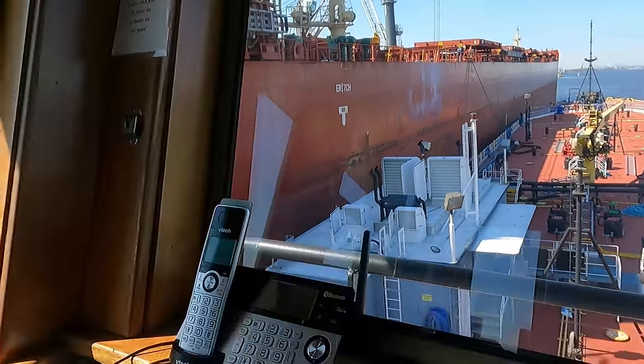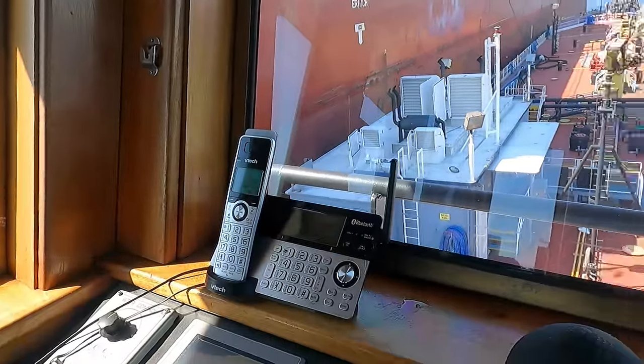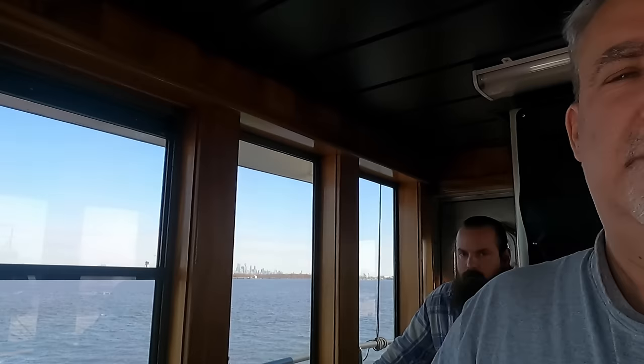Anywho, let's see, what are we at? Buddy, almost 20 minutes. This will work out good. Say good morning. Good morning. All right. Well, I got her alongside. Luke's going to break down, and then we got to go back to our dock. One of the port captains wants to measure something on the boat.